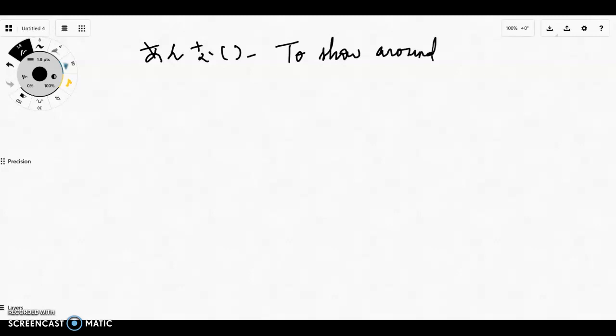The first word is 案. We have only the on reading an, which means guide. Okay, so let's see how to write the kanji for this. It has the yasui, easy, plus tree. Easy also has another meaning, relax, right?